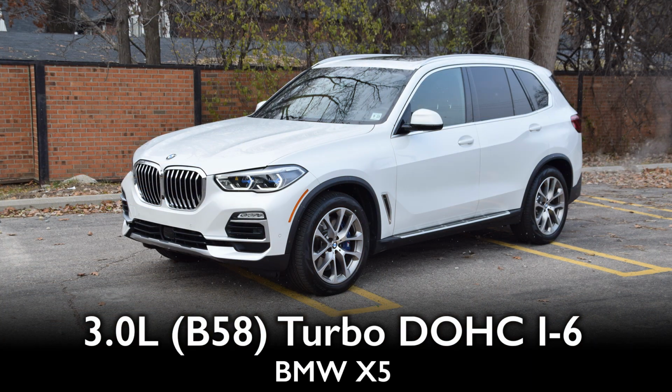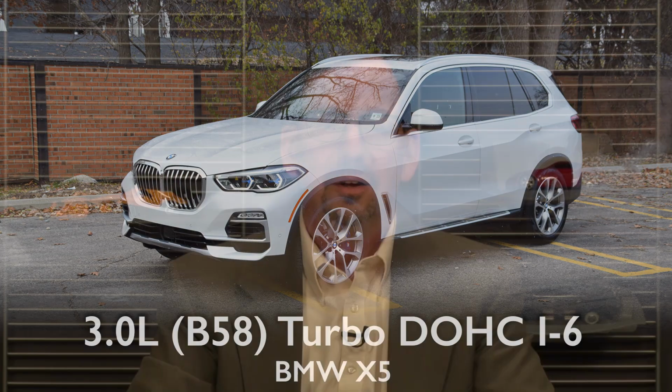So let's talk about the winners. We're going in alphabetical order. For those of you who don't know, number 1 is the same as number 10. We don't have a number 10 or a number 1 engine, so we're going to go in alphabetical order by brand. So let's talk first about the BMW X5. This 3-liter inline-6 is the new generation, the B58, which kind of replaced the N55 engine that we recognized on a number of lists over the years.